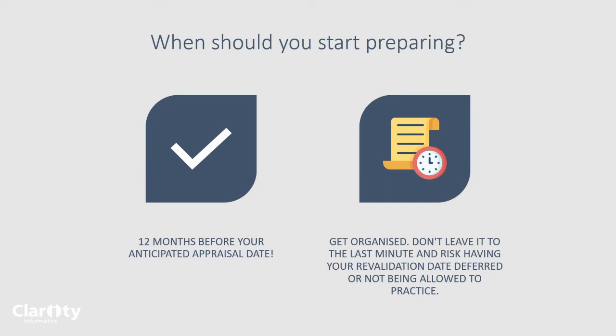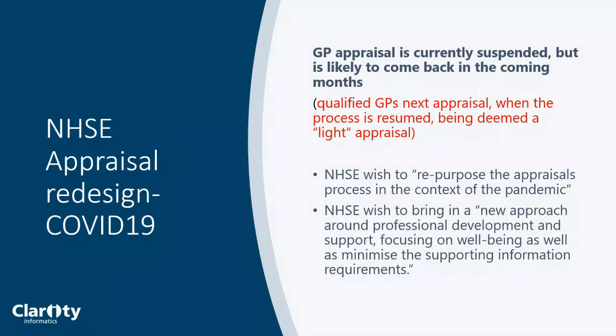Now, this was the big but I mentioned before. As it stands now, GP appraisal is currently suspended due to the COVID-19 pandemic. But through some communications from NHS England recently, it's looking likely to come back. And what they've identified is that the GPs who have missed their appraisal due to COVID, when the process is resumed, they'll be undertaking what's been deemed as a light appraisal.